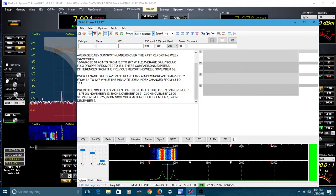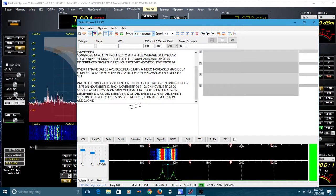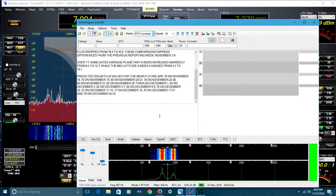Turn it down a little bit, and getting a pretty good decode on it. As you can see in the Airlink Express window, we're getting a lot of solar data coming in right now on sunspot activity, solar flux. Doesn't look too good. The solar flux is 75 and the A index is 6. On my Flex, at least, that's what it says. And that's not very good for bouncing those radio signals off the ionosphere.